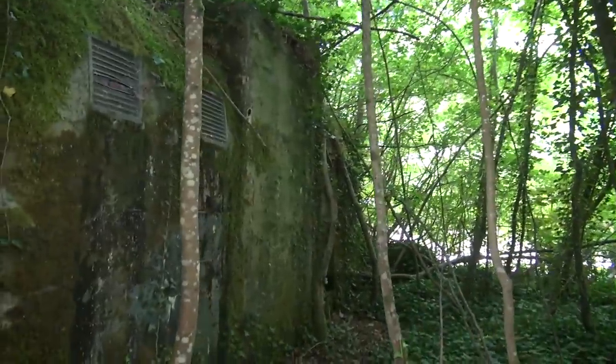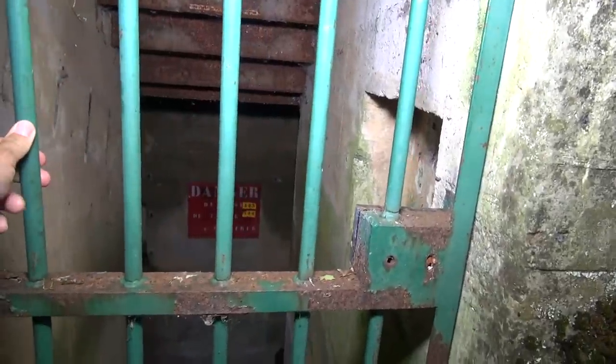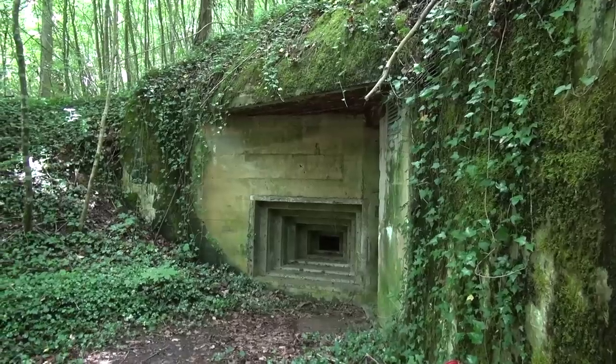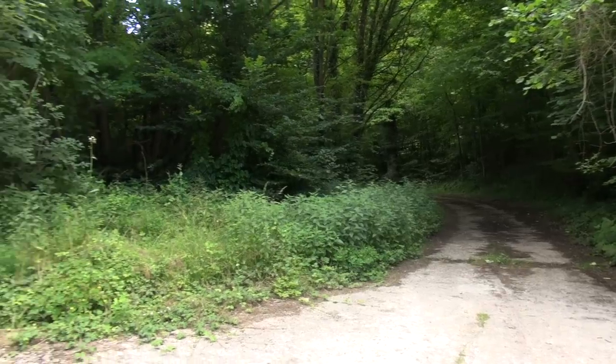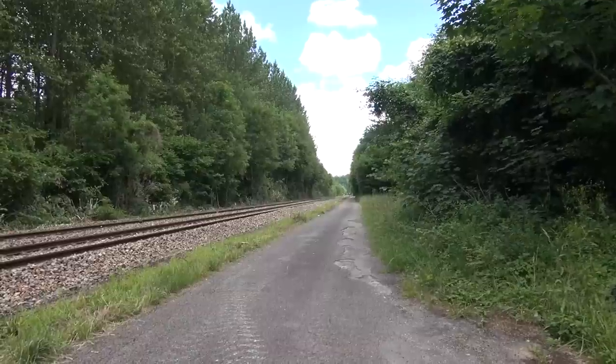And I'm betting there's a Tobruk up there as well, and there is. And this one is closed. But here it is. Here's the Tobruk. Here's the Tobruk turret. And the train is still running here today. The platform.